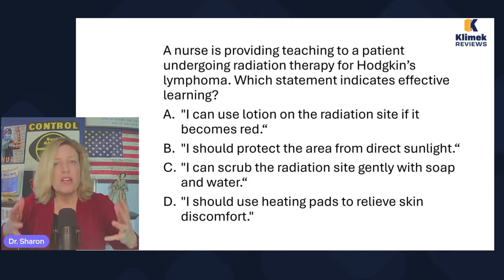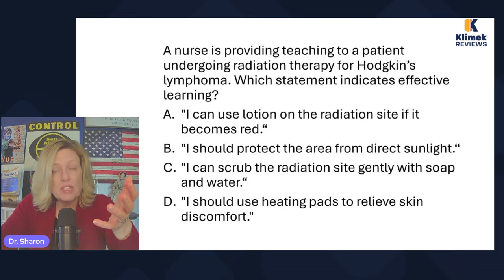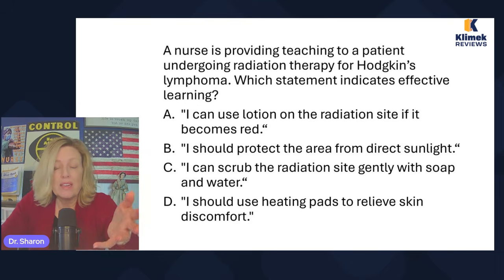Like you have to be just very careful because it could just slough off if you put something too hot or too cold on it, and it could be quite painful. So I don't love A. I mean, there are certain types of lotions I can put on it. So it's not a great answer, but it may be right. Okay. Now B, I really like because I do need to protect it from direct sunlight.